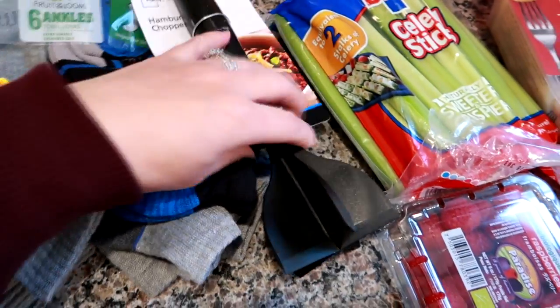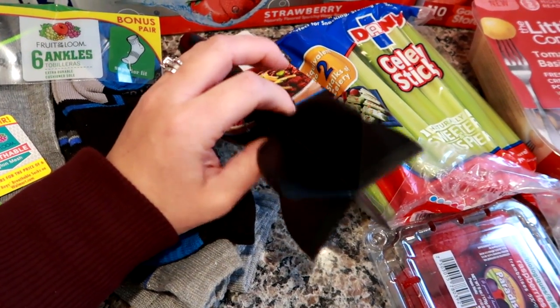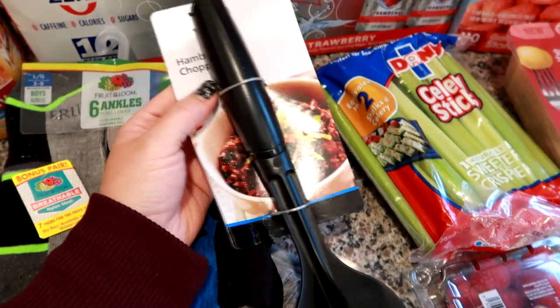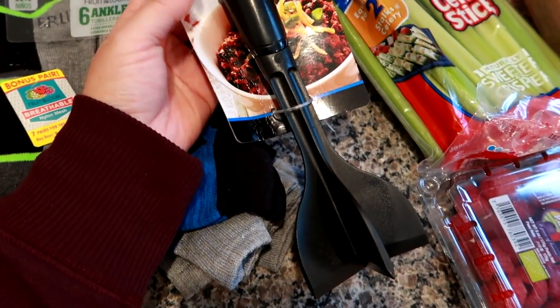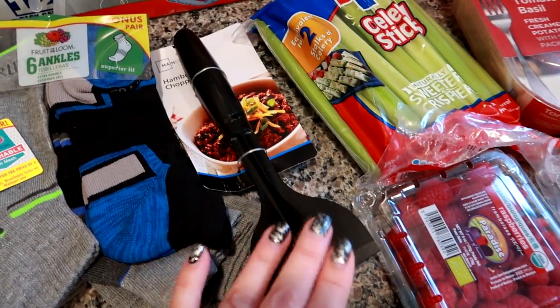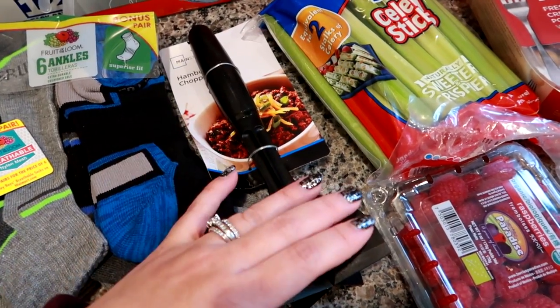I have been wanting one of these ground beef, ground turkey, ground chicken breaker upper things for I could not tell you guys how long. It's just something that always slipped my mind, or I never thought to look for it online. But I remembered today for some reason, and I went over to the utensil area of the kitchen supplies, and I found this. It's the Walmart brand Mainstays hamburger chopper. Again, I'm going to use this for ground beef, ground turkey, ground chicken, and it was like $3 something. So I'm so excited to finally have one of these because it's something I think about every time I am browning up meat, how much I need one of these.